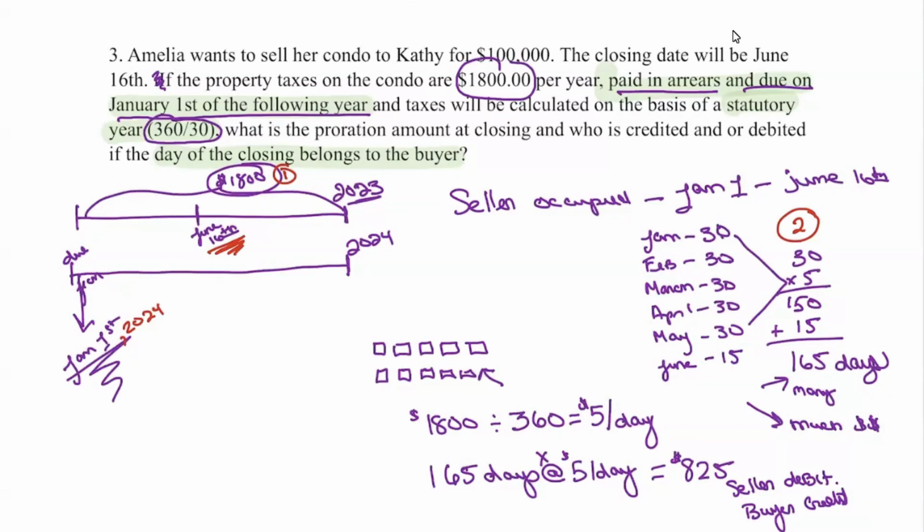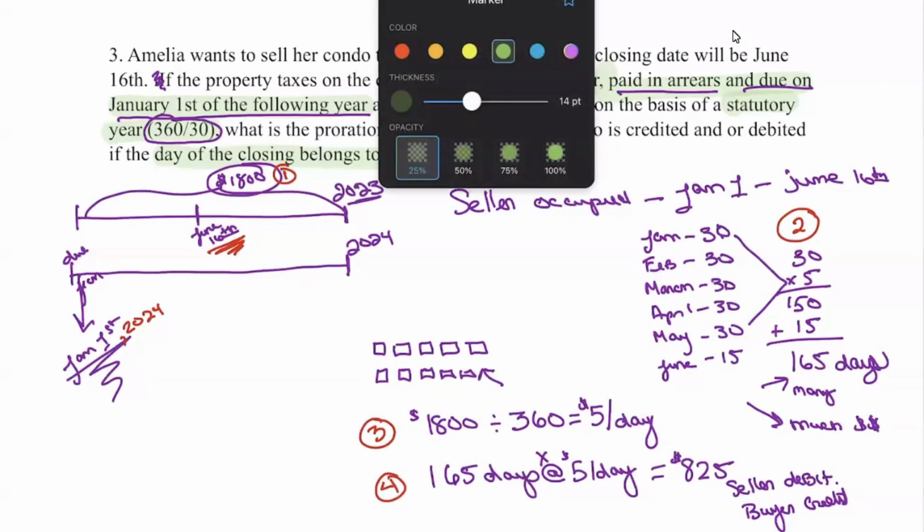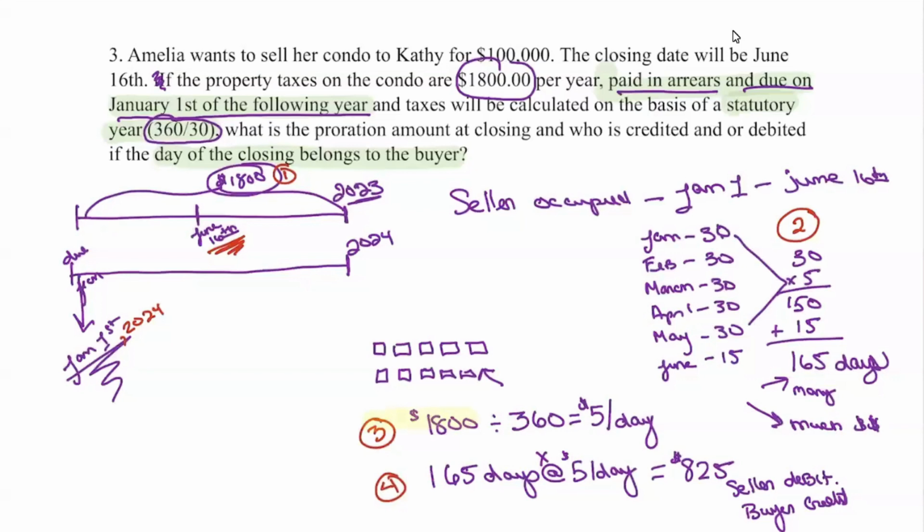So we did the 1,800 divided by 360. That was already given. They gave us the 5 dollars per day. Then we multiplied the 5 by the 165 days, which is how much per day, and that gave us the 825, which is a seller's debit, buyer's credit.